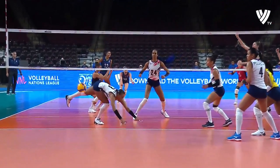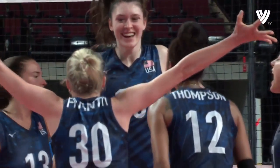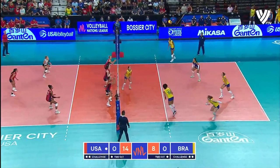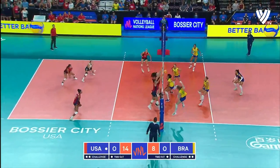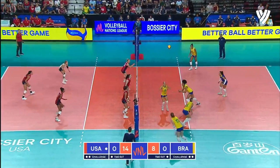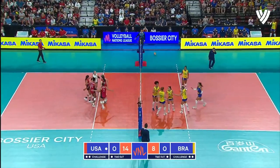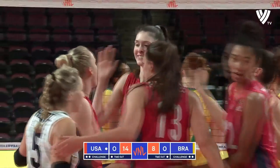It's not a sloppy block. She gets there, shapes her hands back into the court, and still gets it. Back-to-back blocks. The second one terminal for Dana Rettke.